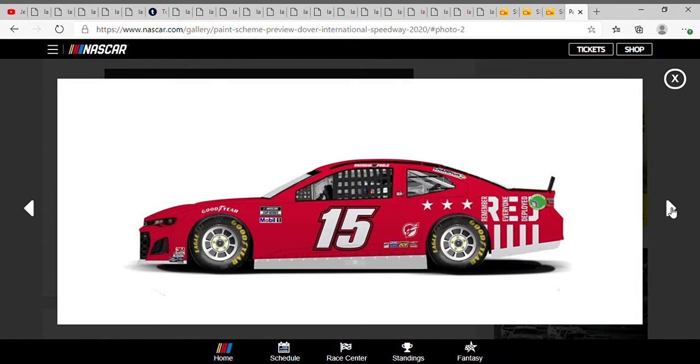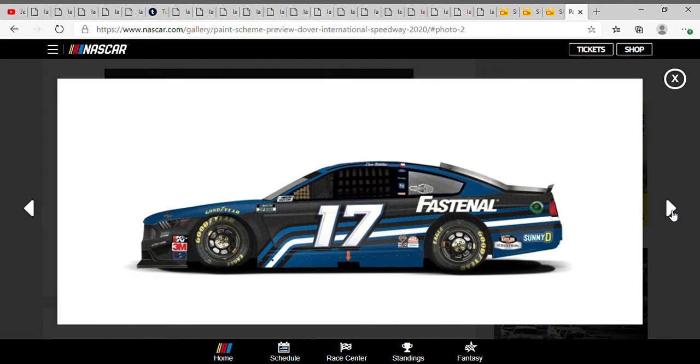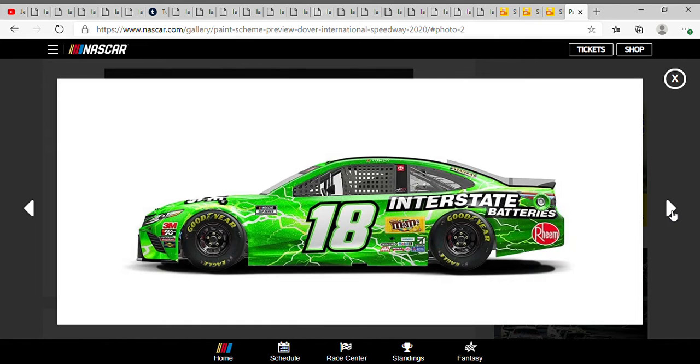So moving on. Brennan Poole driving the number 15 RED Camaro. Nice. It's mostly red. It's got mostly white rim tires, so I'm digging that. Nice. Chris Buescher with the Sunny D paint scheme. And then for Sunday, he'll be driving the Fastenal Ford.